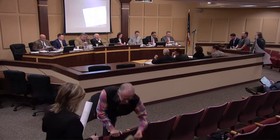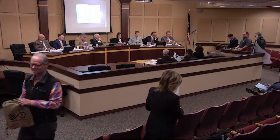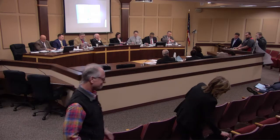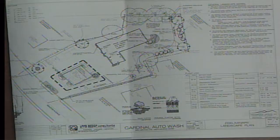Welcome back. Good evening. Thank you for having us. Glenn Mons with Cardinal Auto Wash, here to produce the final architecture site plan for Cardinal Auto Wash. Right now, this is the picture that we provided you in the preliminary site plan with the siding, the stone, and the metal roofing.